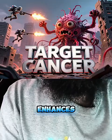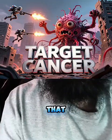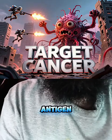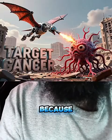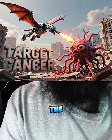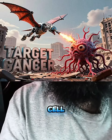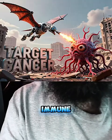Sulforaphane also enhances antigen processing machinery. That means antigen presentation is working, and if that's working, then the immune cell can see the cancer cell. Because if antigen presentation isn't working, then the immune cell won't be able to see the cancer cell, and the cancer cell will escape immune surveillance.